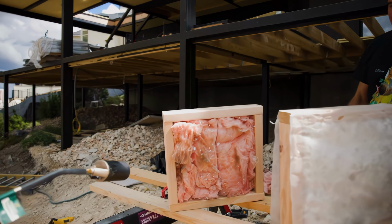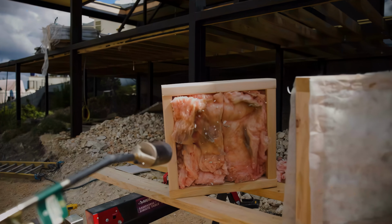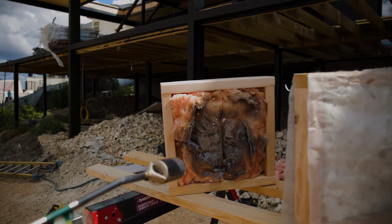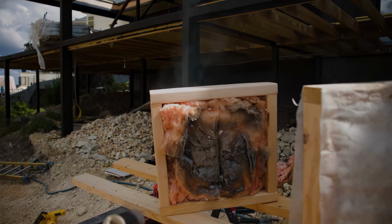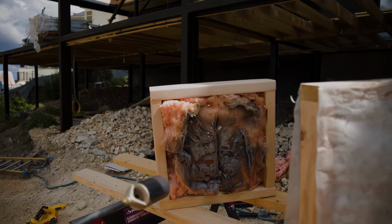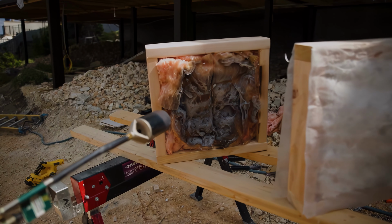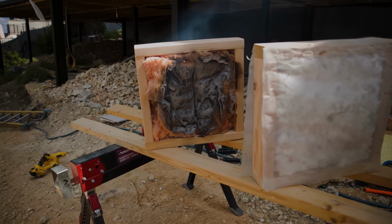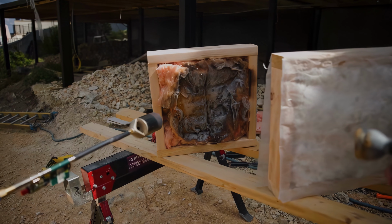Let's go. First, fiberglass insulation. I will leave. There. It is not burning. It is going out. Look. It is not burning. Come on. It goes out. Yes. You see, it doesn't start to burn. In my opinion, this is quite a good effect. To be continued.